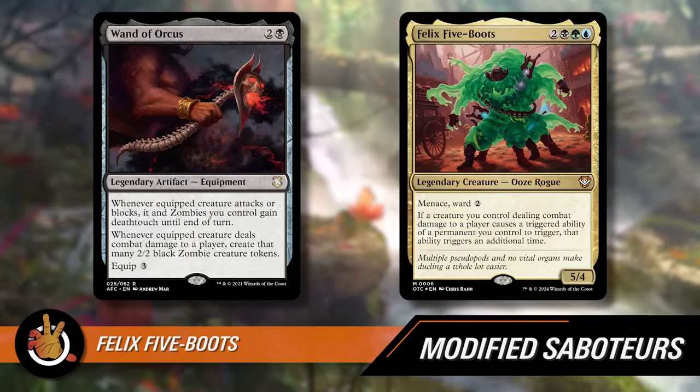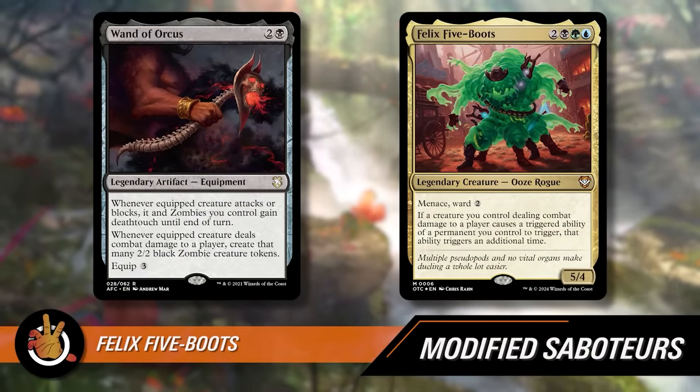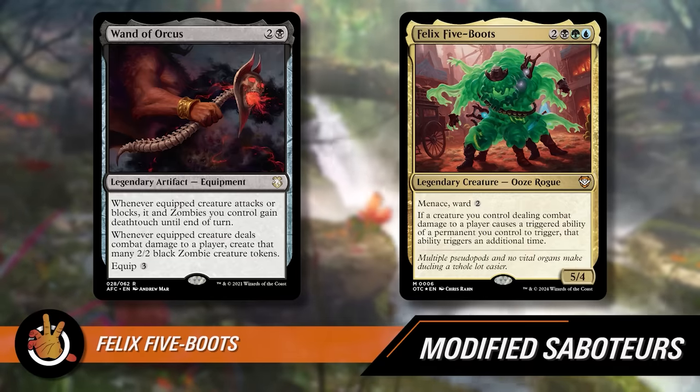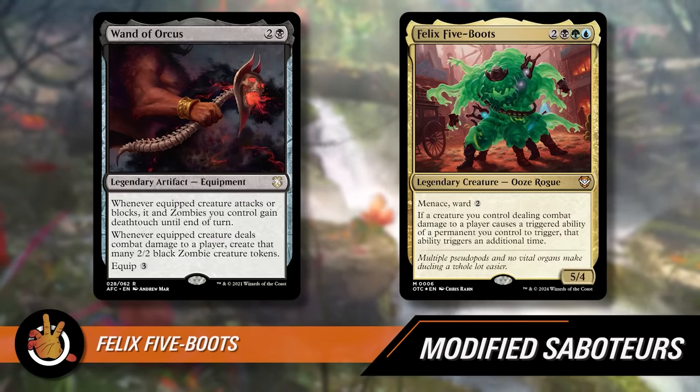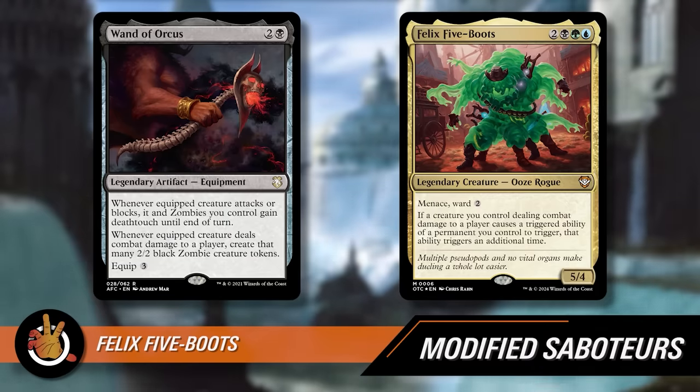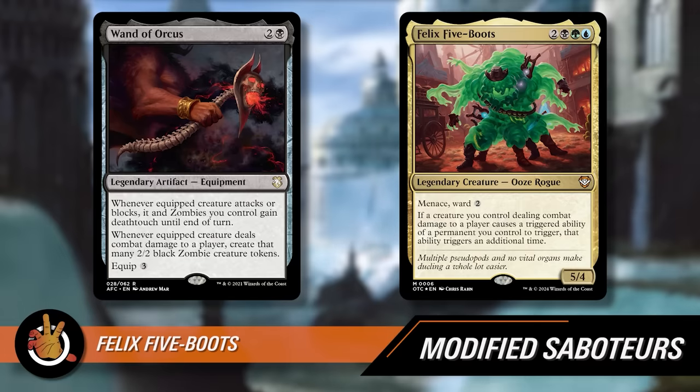Wand of Orcus, this card is so sweet. Busted. I haven't seen this played that much, but now that I look at it, I'm like, wow, it's actually pretty sweet. 3 is a big equip cost, but yeah, 2 and a black to play, 3 to equip. Whenever equipped creature attacks or blocks, it and Zombies you control gain deathtouch. Not as relevant because you've got to make the Zombies, and good thing it does: whenever equipped creature deals combat damage to a player, create that many 2/2 black Zombie creature tokens.